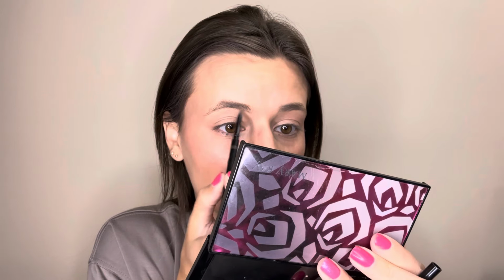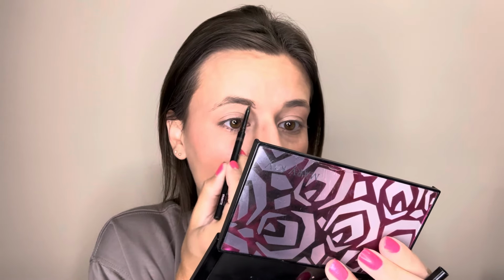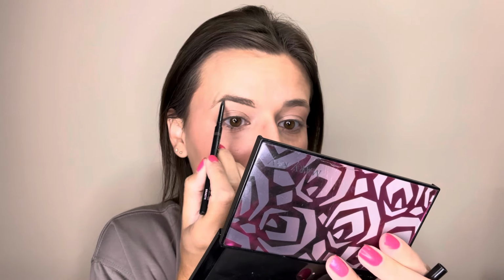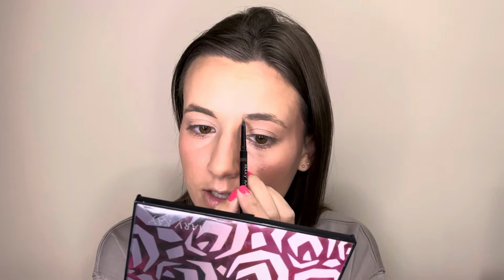All right, let's go ahead. We're gonna do the brows. This is Brunette Brow Liner, and it's one of my favorite products. I swear by this stuff. I always start underneath first. So little tiny dashes underneath just to line the bottom. And now I'm gonna go do the other side to make sure that they're nice and even.